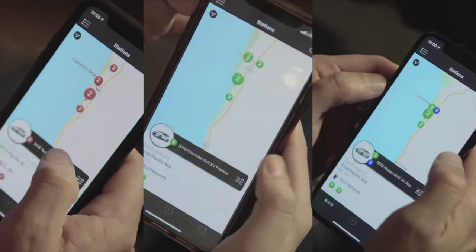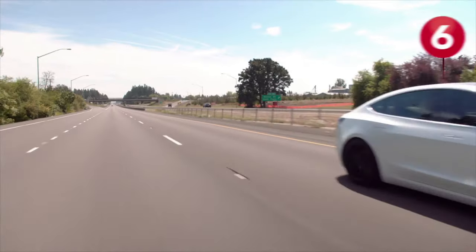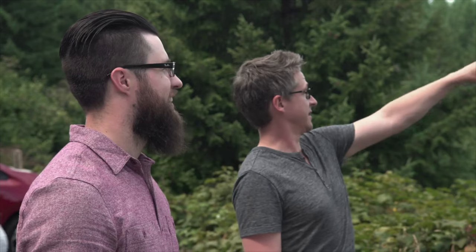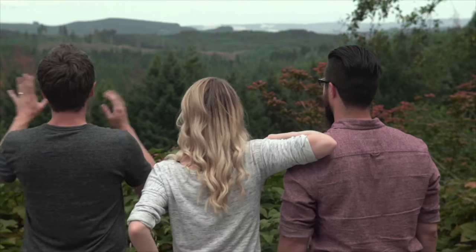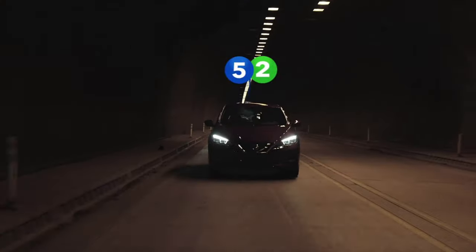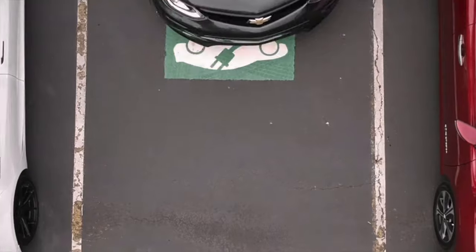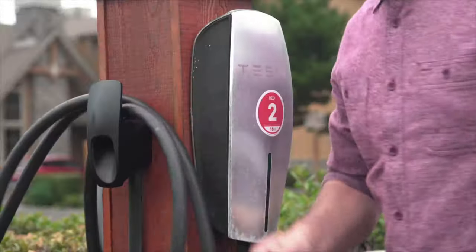Once they've downloaded it, they create an account. They can add as many EVs to their account as they want. So if you have a multi-vehicle family, you can add your iX, your Tesla, your Rivian, your Volkswagen. It's designed to be something that works for everybody for every EV.